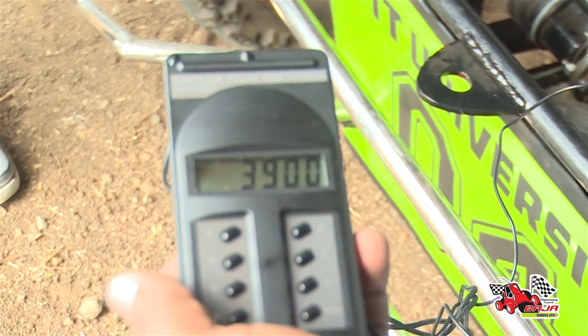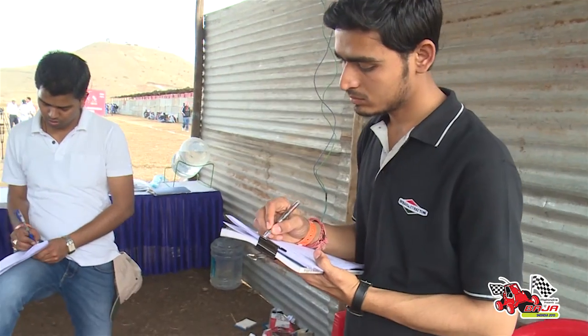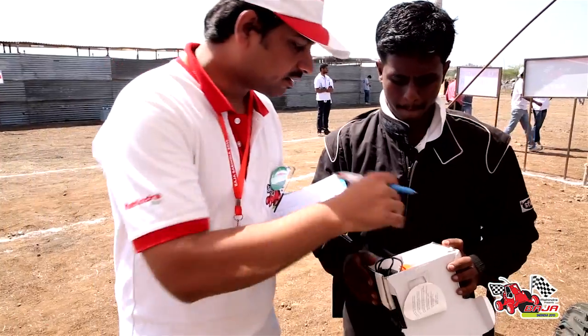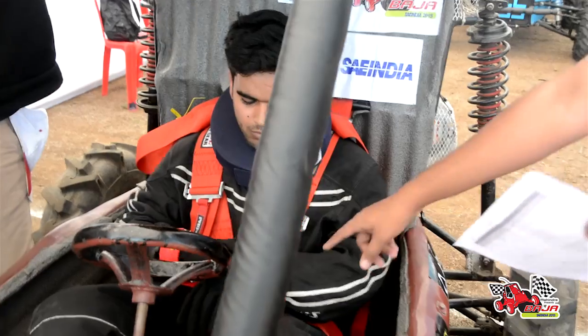We provide the same engine to all the cars. So to make sure that no car is tampering with the engine, we check the engine. Also, we need to check that it's safe to run the vehicle at the endurance. Now that is okay.